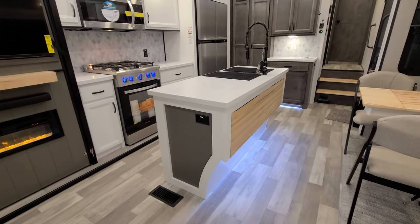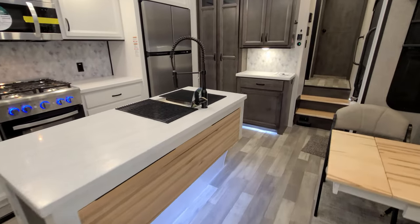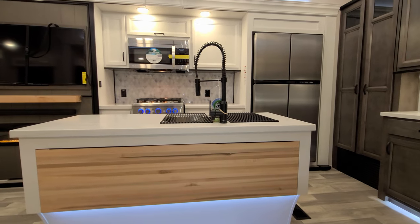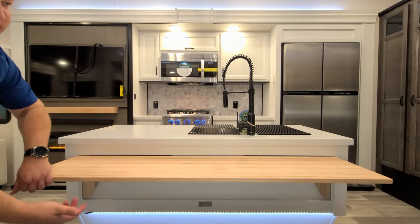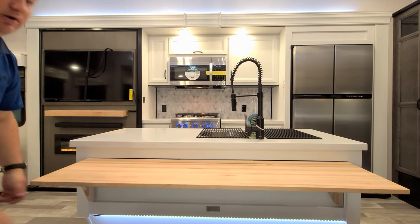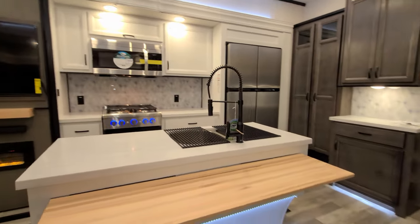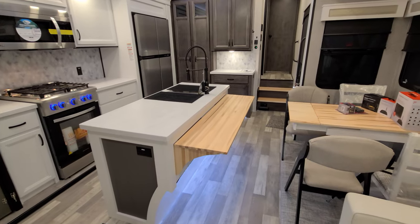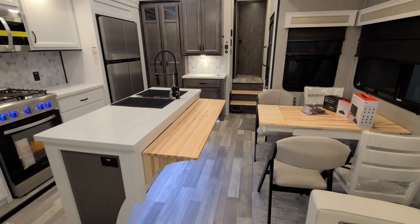The island looks completely different compared to last year's version as well. We're gonna set the camera back down here. I want to show you this as well. You can see the little wood siding here. This actually will flip up. There's a magnet that holds that down as well, and then it has a little swing out arm to hold it in place. There's one on the other side too. That is pretty cool. Gives you either more counter space or another little seating area if you have an extra guest or two.